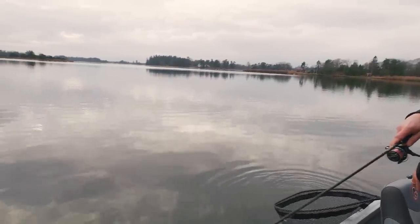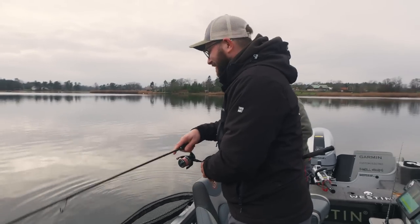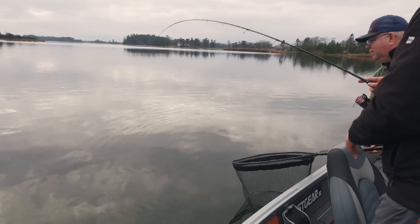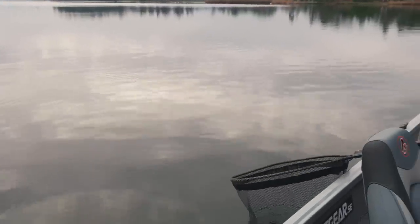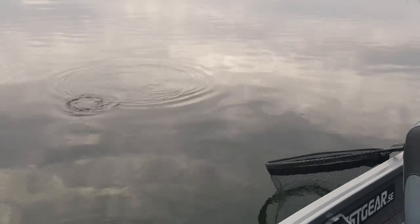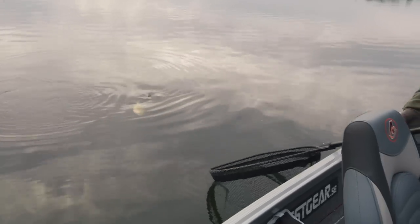It's so fun to play fish. Oh, it's a big perch. Come on, straight in the net. Oh, they're so strong. Yeah, it's a big one. Good one. Beautiful one. Come on, baby. Gently. Fat one. Gently.